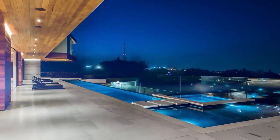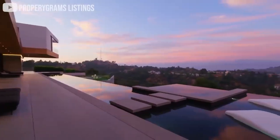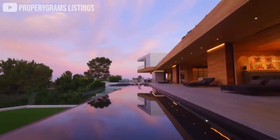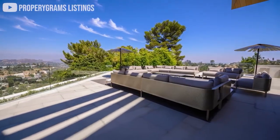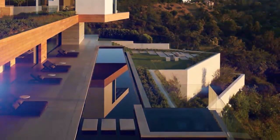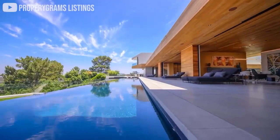What would be a mega mansion without a magnificent pool? The 1966 Carla Ridge in Beverly Hills has one truly astounding 80-foot-long infinity edge outside pool in which you could soak while watching the marvelous sunset over the hilly horizon. If you get cold, don't worry. There is a hot tub right next to the pool with the same breathtaking view.